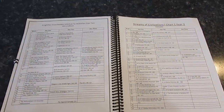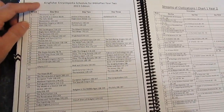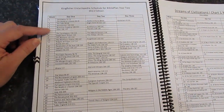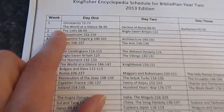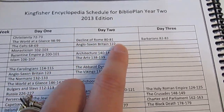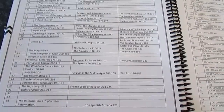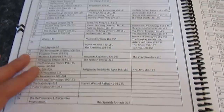And at the end of the book, see, this was the one I was talking about, that Kingfisher Encyclopedia that I got. They just have it broken down here that, like for week 1, that's what she's reading for day 1, that's what she's reading for day 2, and that's day 3. And it doesn't have it all 3 days every time. But that's kind of a cool book. I'll show you guys that one.